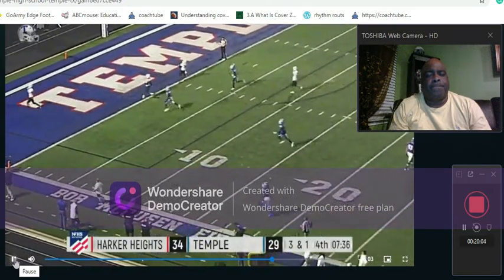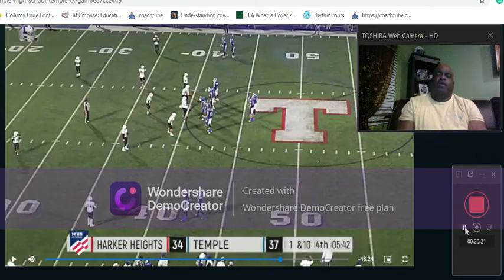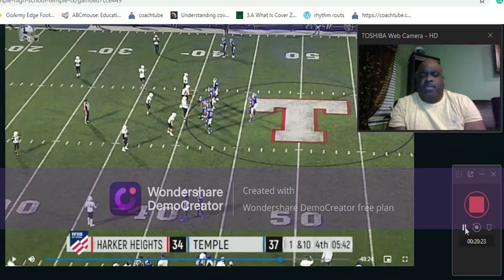That ain't what I was expecting, but they still can produce big runs through this team in the white. Their line is not good. Okay, score is now 37-34.